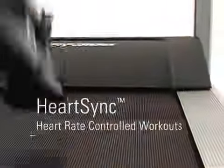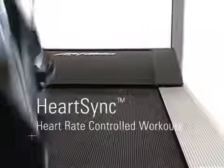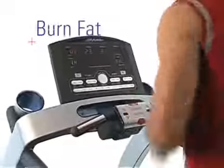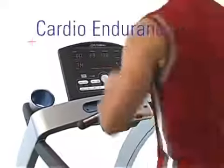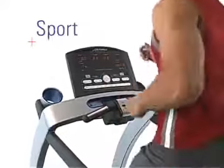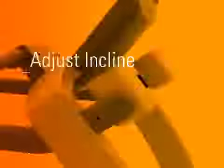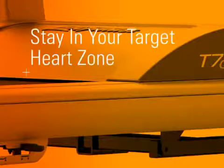Put your heart on cruise control. Our patented Heart Sync heart rate controlled programs can help you train for your specific fitness goals. Whether you want to burn fat, improve cardio endurance, or train for a specific sport, there's a Heart Sync program for you. Heart Sync programs automatically measure your heart rate and then adjust the treadmill incline so you stay in your target heart rate zone.